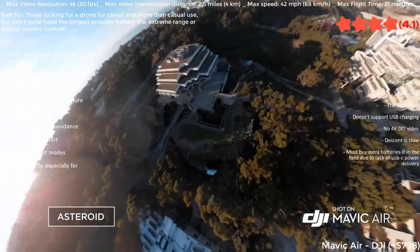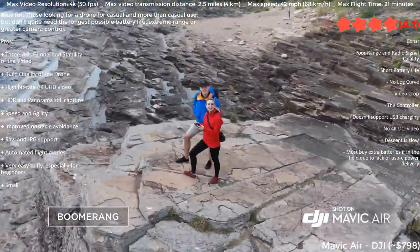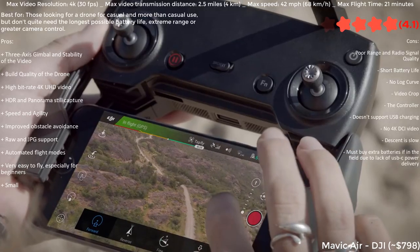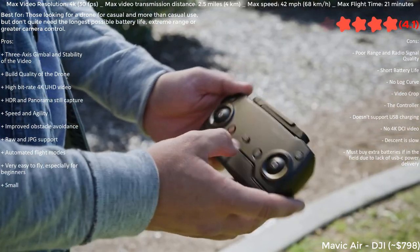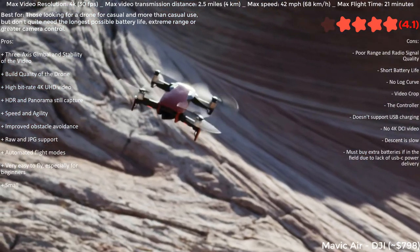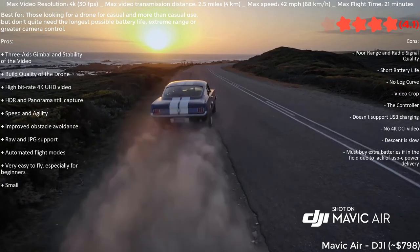Quick shot modes like Asteroid and Boomerang get you professional camera moves automatically. The controller is as sleek and compact as the Mavic Air itself. Removable sticks stow right inside for an ultra-low profile. Proclaim your individuality with multiple color options and a full suite of accessories.